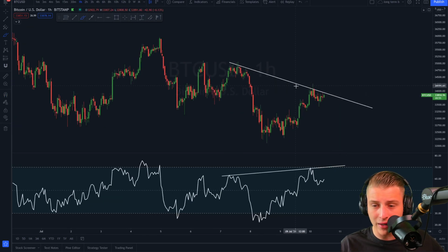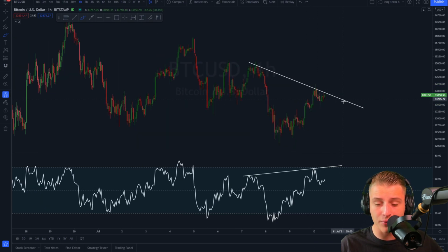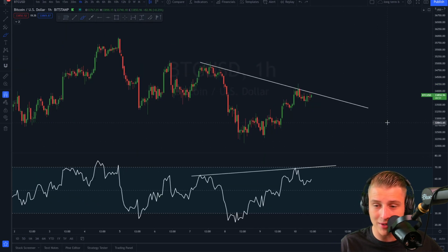Even though I don't really like trading short in Bitcoin, I do think that we're right now getting a pretty good risk to reward setup here.